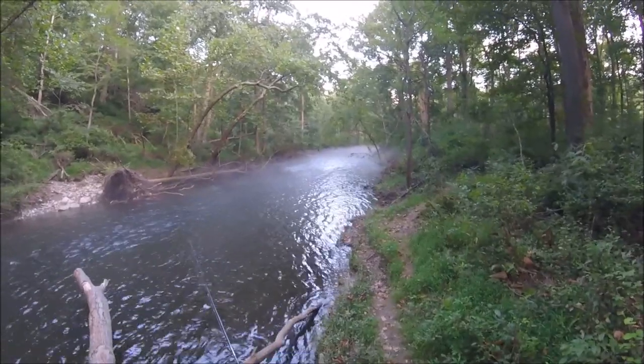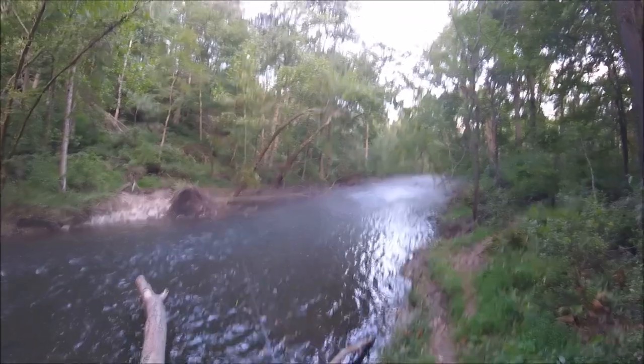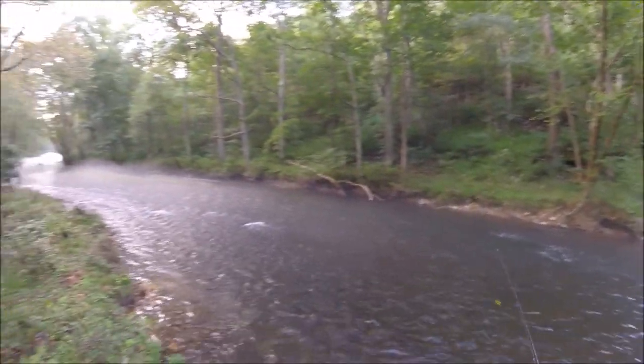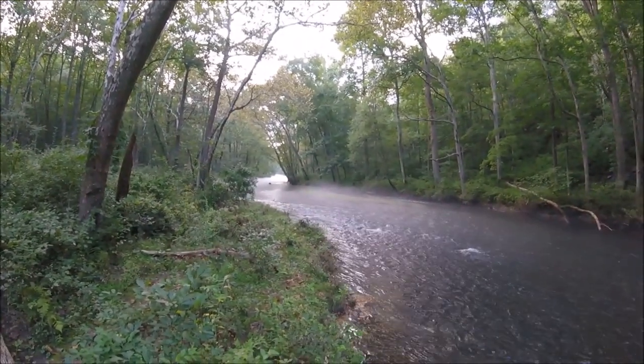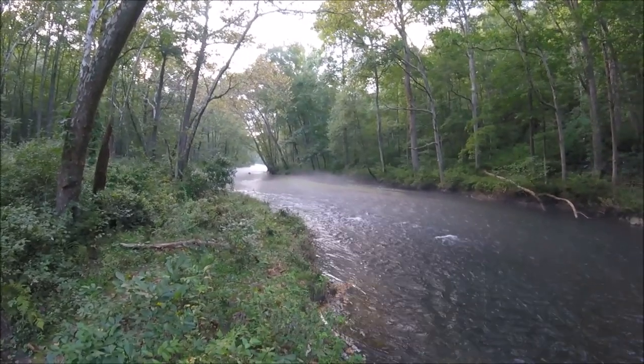Didn't catch any fish today, but you know, didn't really expect to. I seldom catch fish when I come down here. It's just a really neat place to come. Absolutely beautiful. I wish it was a little nicer today. I'm all sweaty and gross and disgusting, but you know, that's how it goes. That's the price you pay for coming down on a day like today.